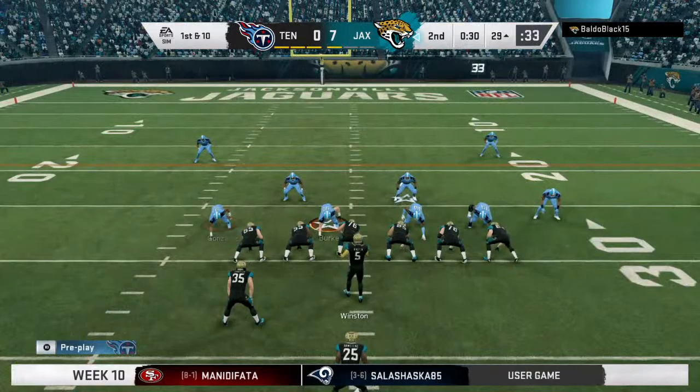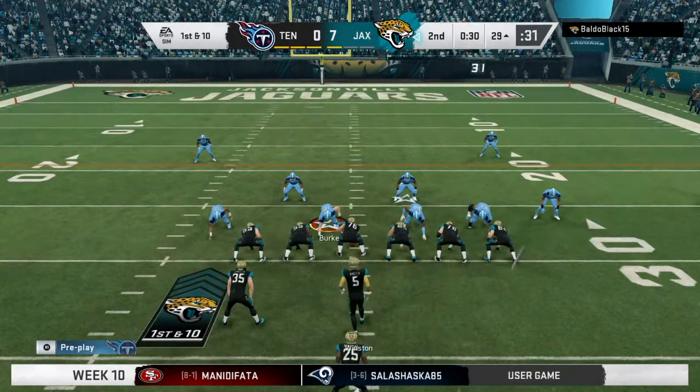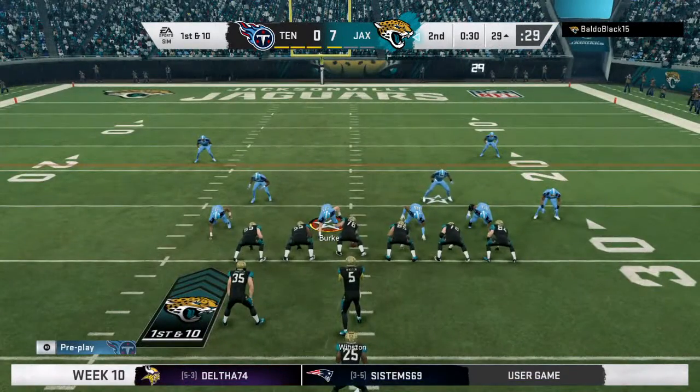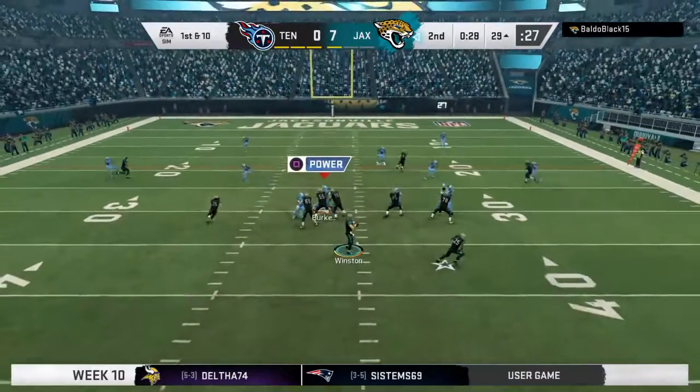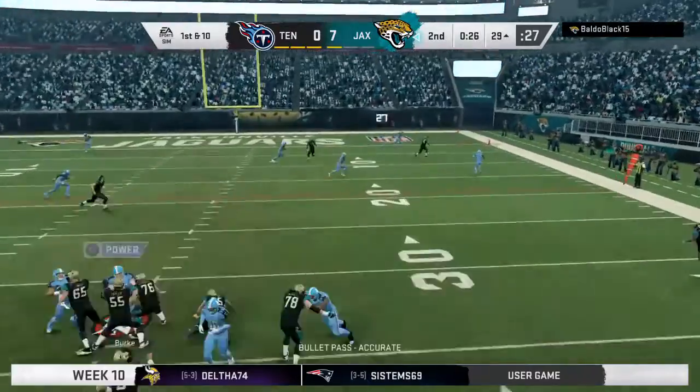Ready. Blue ready. Check 55. Mike. Okay, double up, double up, double up. Let's go.